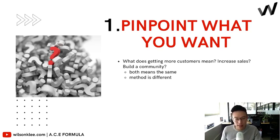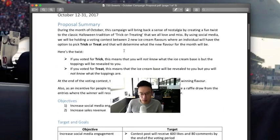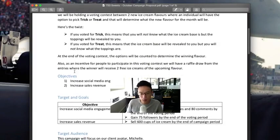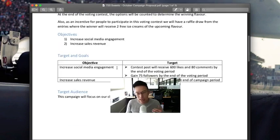And just to show you guys what we do with 720 Sweets, our ice cream shop, this is an outdated version, but we identify exactly what our objective is. Our objective is to increase social media engagement and increase sales revenue. So by us really defining our objective, we now know exactly what to measure, which is basically the likes, the vanity metrics that would determine whether this is successful or not. And then for us, increasing sales revenue is to sell 600 cups of ice cream, right?